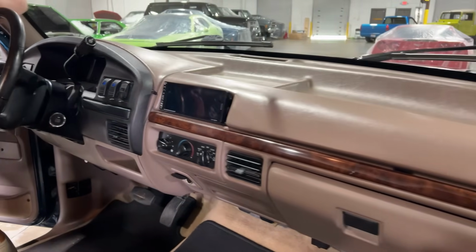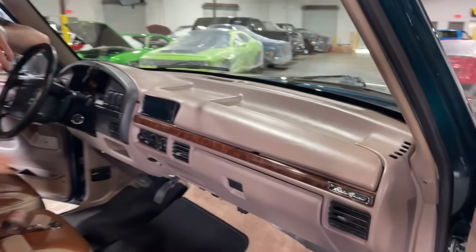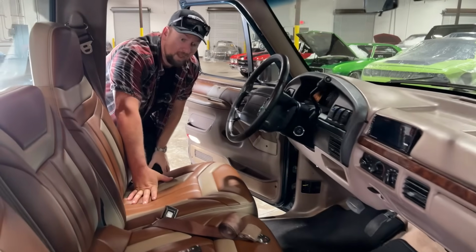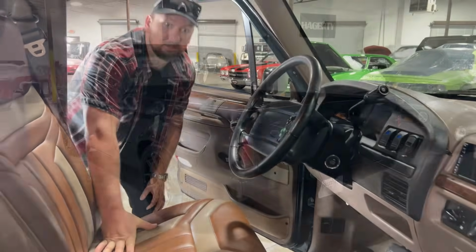But overall, a really nice interior. The dash is in excellent condition. It's not cracked or busted. Carpet is all new in here as well. The headliner looks fantastic. But overall, a very sharp interior. But let's get to my favorite part, and let's take this one for a drive.